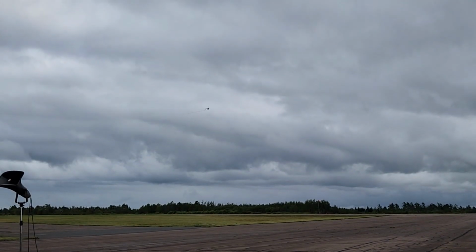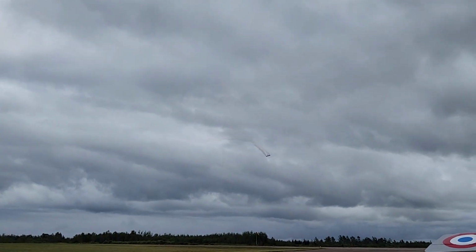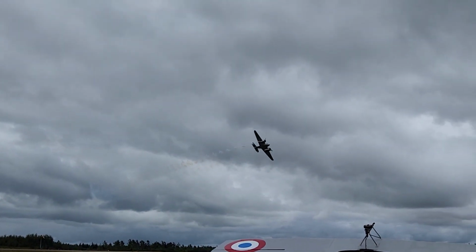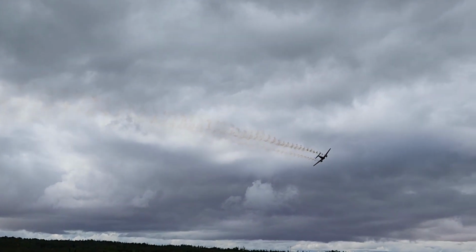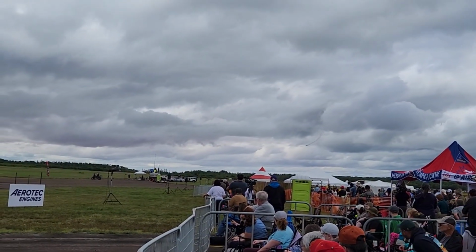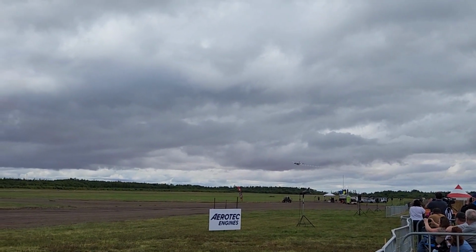Great thing about it, used by the RCAF, the Expeditor 3 November flight worked as a navigation and radio trainer. Here's a bottom side pass. Airshows across North America. This is the model. And Dave's got the aircraft turned around, and I think we're going to get another beautiful topside pass.